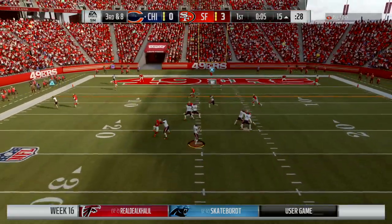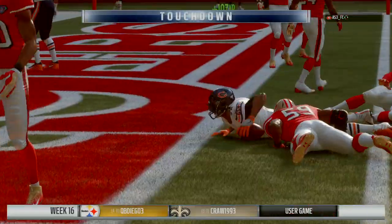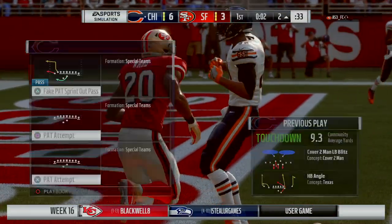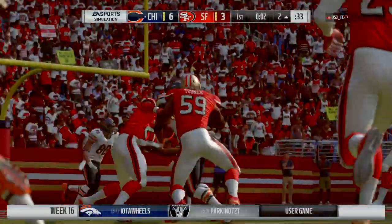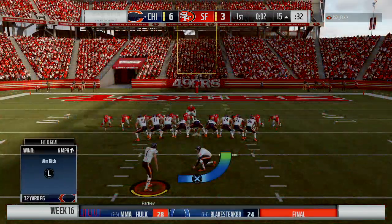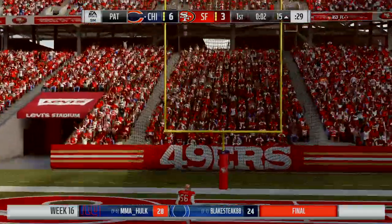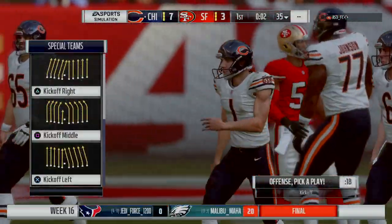On 3rd down, Trubisky. His pass caught at the 4. And he takes this one in for a Bears touchdown. A great effort there. His 2nd touchdown on the season. And the Bears have taken the early lead. Cody Parkey is on now for the point after. Parkey with the extra point. And that makes it a 7-3 lead.